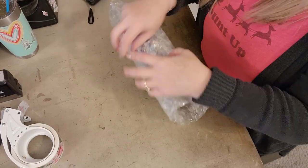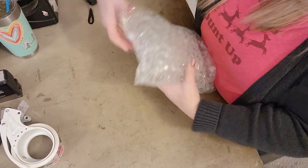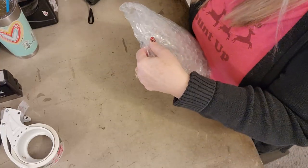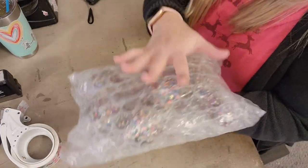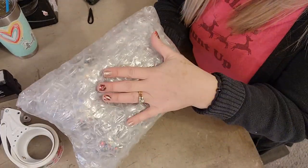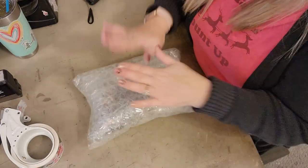Then you can get this bigger bubble wrap on American Bubble Boy as well. We're gonna tape both sides down. So while it's not breakable, something could still lay on top of this and smash it. And so I don't want that to happen. So I'm still going to provide a little bit of a layer of protection in there.